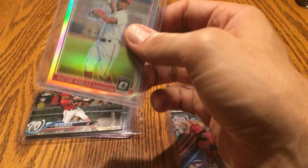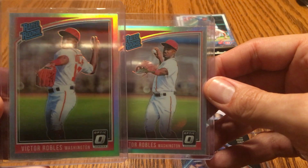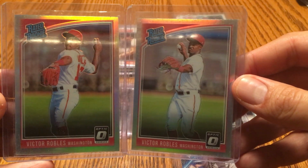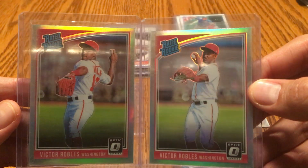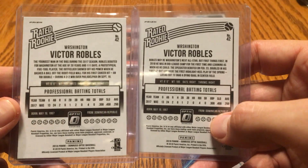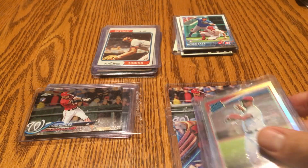A couple more. Bowman Platinum. No, that's a Walmart exclusive. And then these two versions, they almost look the same. It's like they used the same photographer for both of these pictures. It's almost the same shot, because he's almost in the same motion throwing the ball. One glove up and one glove down. I think those are what these are called. There's a lot of variations on Donruss Optics, so they're both the same number. But there's 2 more Victor Robles.